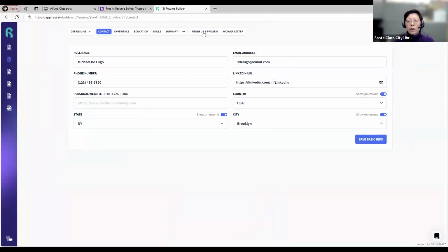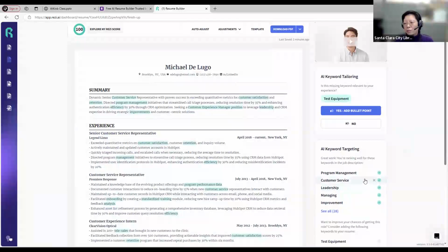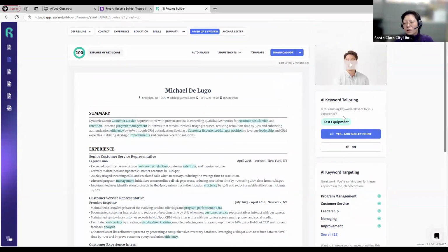So we go there and voila, this one is even better, because for customer service, once you have your first resume done, it usually matches other postings pretty well. So you already cover most of the keywords in the DEF company posting, except the test equipment. If you don't have that experience, just skip it. After that's done, now you can download the DEF resume and send it off.